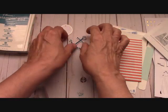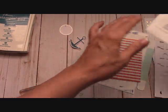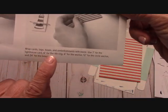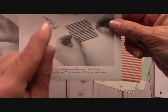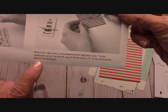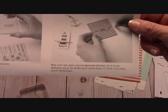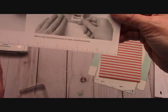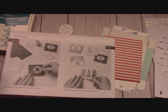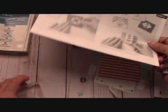I am so excited about this set. Now, you have your directions here, and right down here, it's going to give you the length of twine that you need for each and every part of this project. For the box, it says we need 24 inches of twine. I flip this over and I have a beautiful 9-inch ruler. Like I said, the most you're going to need is a scissor. So I just get that.